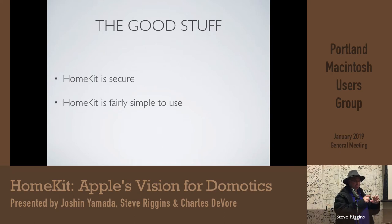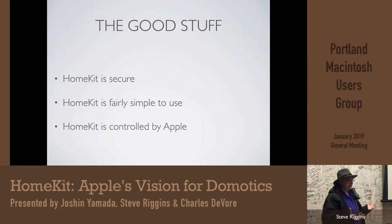for the most part, Apple requires them to have a code on the device and on the box that you buy, and you just scan it with the Home app. The Home app's not that great. It leaves a lot to be desired. You kind of have to go through and figure it out, but maybe Apple will get there someday.